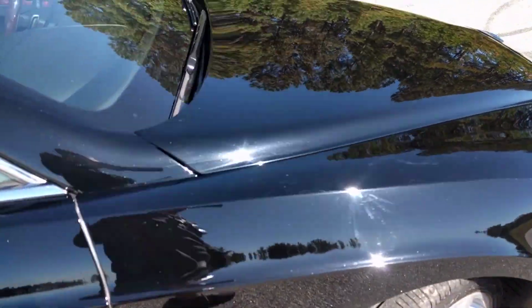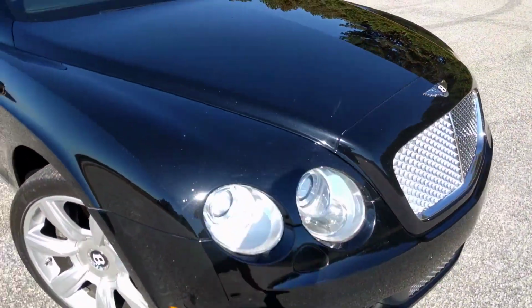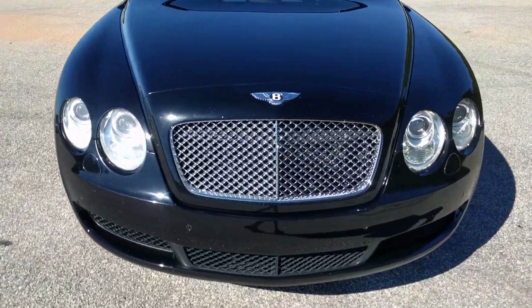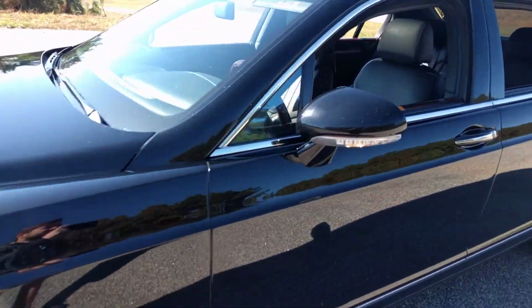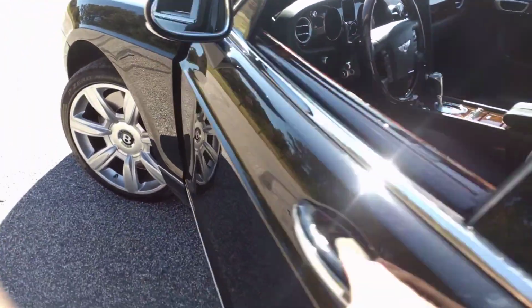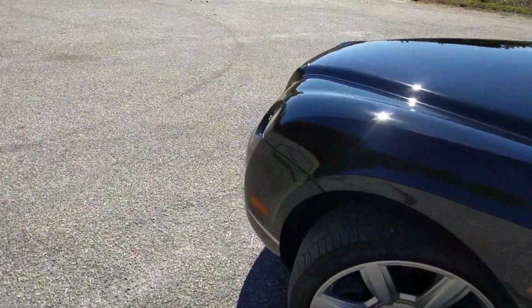This is probably going to be the longest video I've ever done. I've got some pictures underneath that just show there's no corrosion or anything like that. I'm gonna pop the hood too. How you pop the hood is, of course, really cool. Everything on this thing is just awesome.